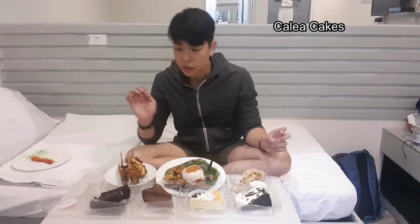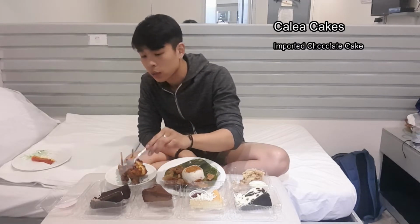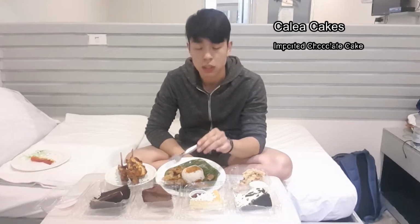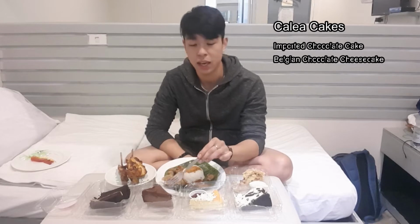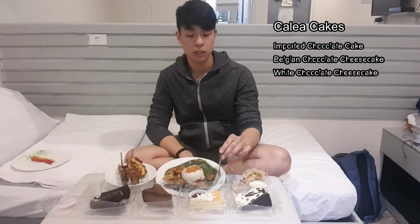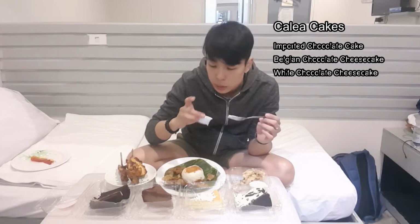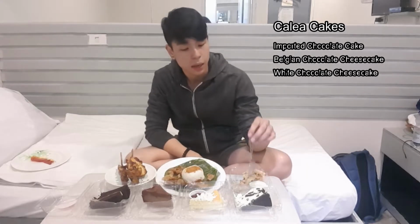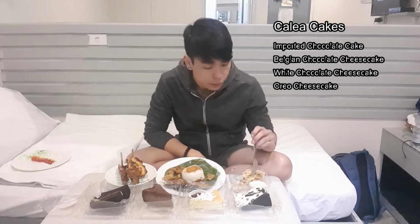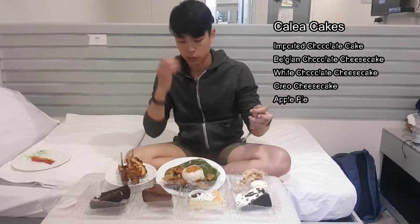So this, they call this the imported chocolate cake. It's moist chocolate cake with custard and chocolate ganache. And this one is Belgian chocolate cheesecake. This one is white chocolate cheesecake with some, I don't know what this jam or sauce is. This one is Oreo cheesecake and apple pie with cream cheese. So let's start.